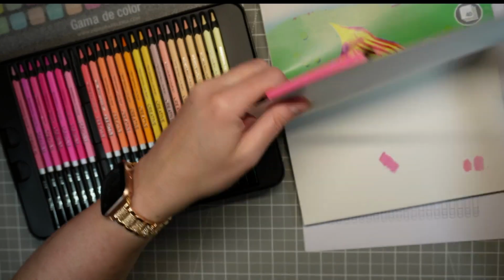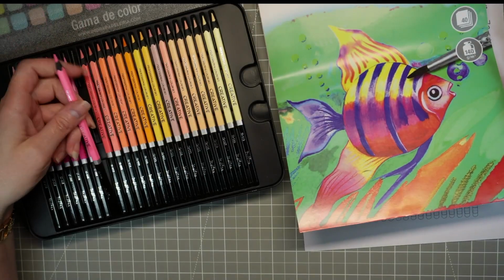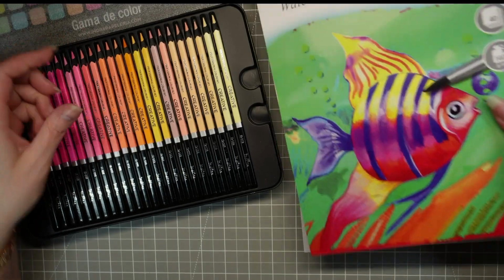Again, you know, does it matter? No. Perhaps if you're doing a whole page with it, it might be a bit annoying, but if you've got a brush handy, it's not the end of the world, is it?